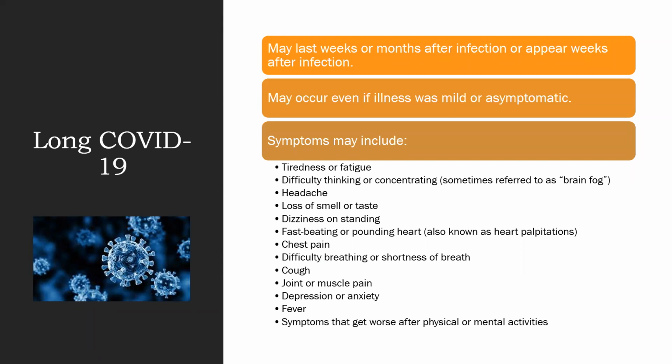The effects that we see are either from whole body inflammation or inflammation to a part of the body, or actually direct effects from the virus on particular cells. And I'll go into that in a little bit. But if you look at this list here, and I won't cover all of it, it does start with tiredness and fatigue, difficulty thinking, brain fog. And that brain fog is actually turning out to be one of the more common complaints.